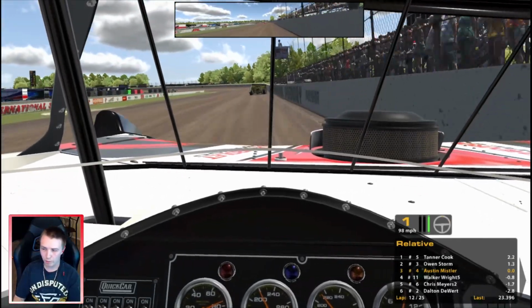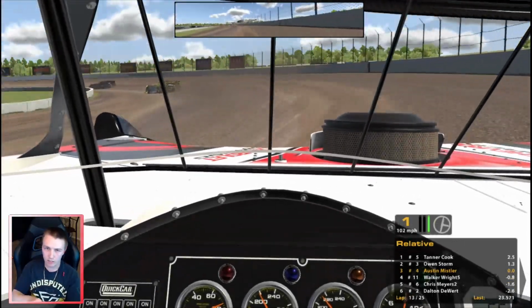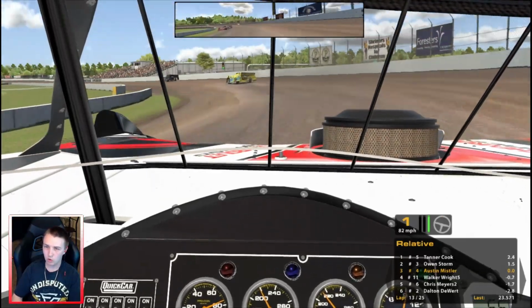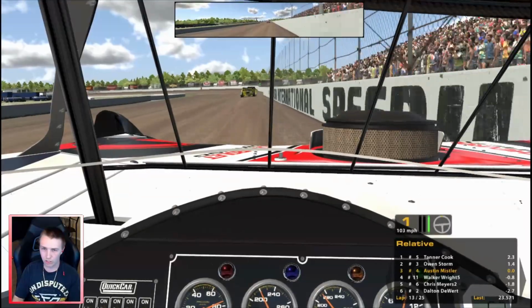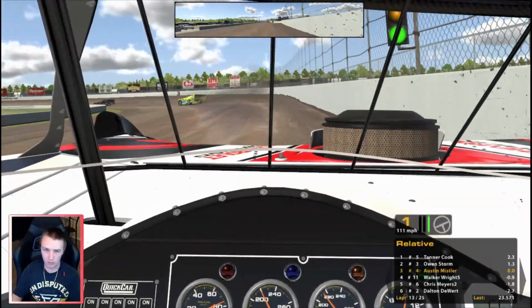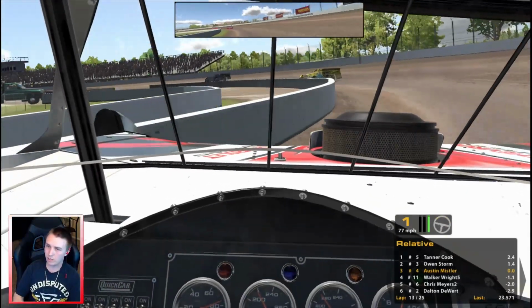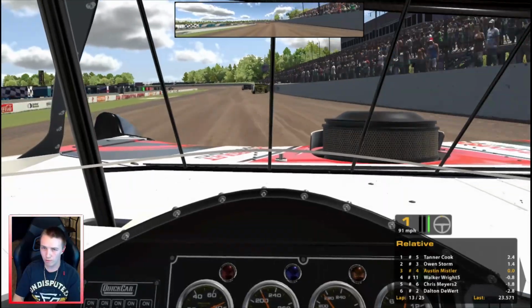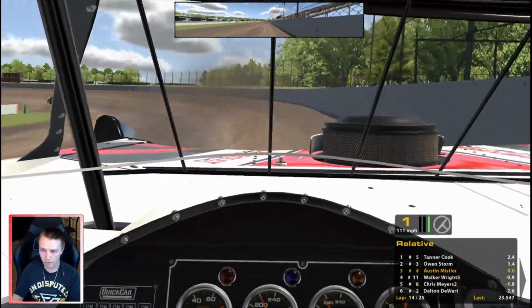Still have 0.8 back behind me, 0.9. Alright, let's see if we can get any speed off the top. We're running 23.5s, which isn't great. I know I could run like low 23s at this point of the track still, when I was running the high side, or like cutting down in turn 1 and running the low side in 3 and 4. Let's see what we ran here.